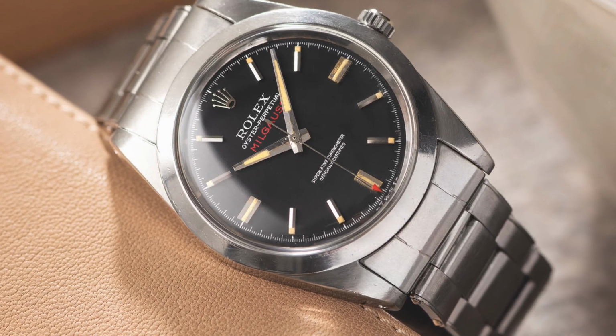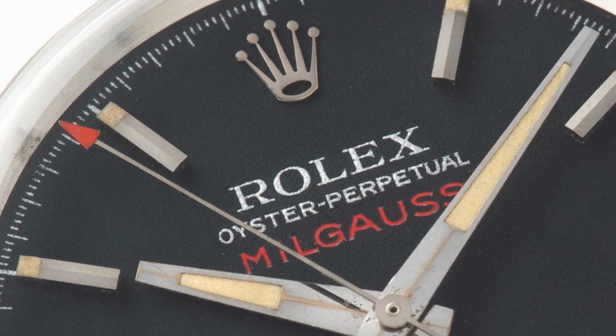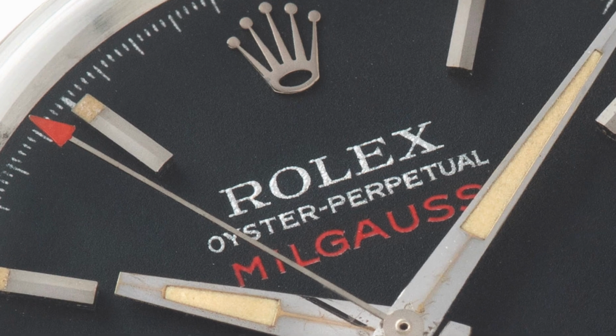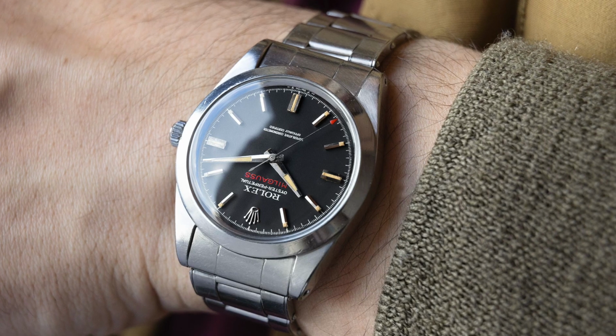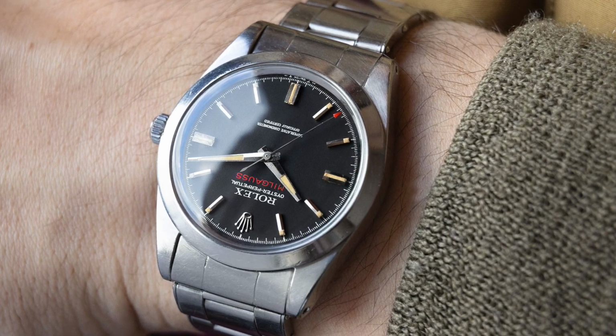Interesting in the story is that last week we had a 1019 black with a square lume, which is a super rare watch and was sold within minutes. Many people were interested in it, so it was really like, boom, it's gone, and we're still answering days of emails. That was a really rare and special piece, also a Milgauss.